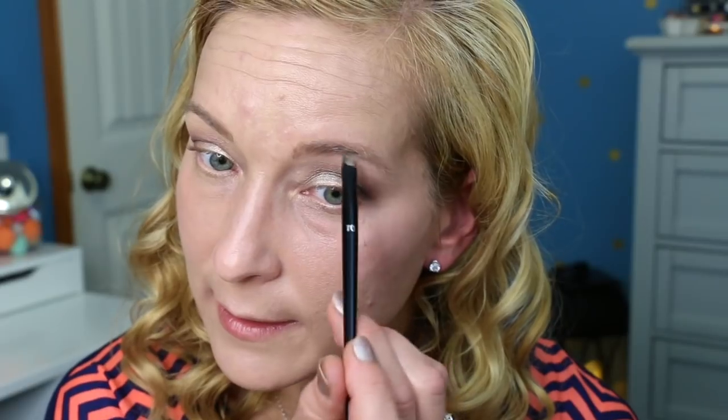So, I'm not the best at brows, I will tell you that. These are really hard for me to do when you're kind of creating a brow right here, because I really don't have much brow right there. So I'm just kind of creating a brow. So it's a little harder for me to do it. Hopefully you can see.